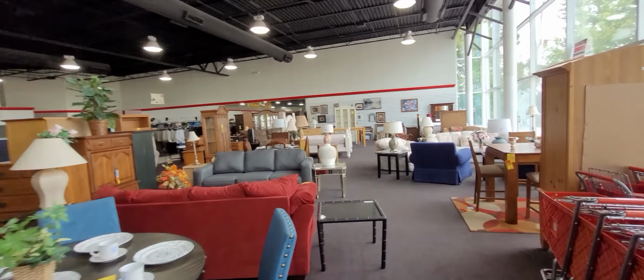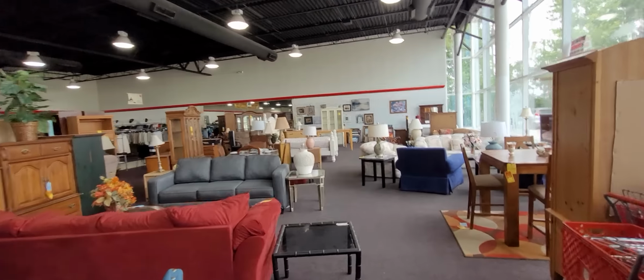So this is a pretty big store. I'll show you around a little bit. We'll look at a few different things, but mainly purses and jewelry if they have any. We'll see. Oh my gosh, that's a huge bed. $179. That's a great china cabinet there for $159.